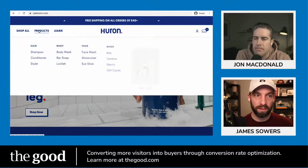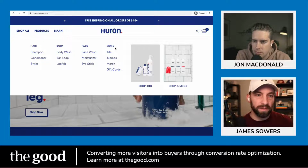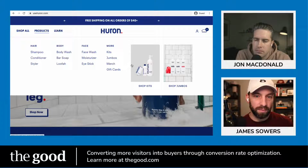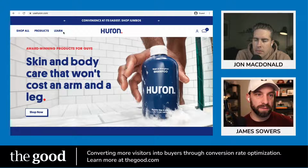So eliminate shop all. Like you said, bring these four up there. Maybe even call this accessories or something like that because it's a little bit more intuitive than more. More is kind of not super descriptive. But yeah, I think that'd be a smart play, and then maybe just put kits and bundles or something like that up there. That would make sense to me as well.